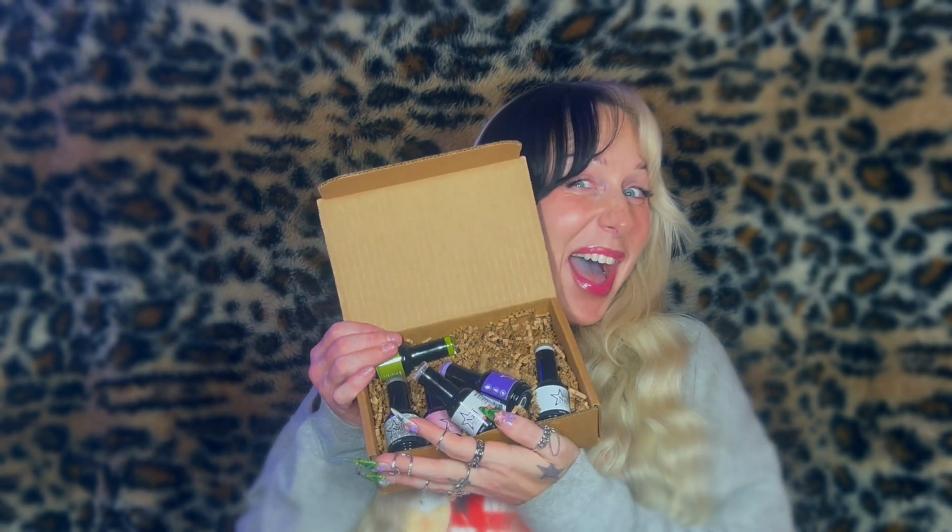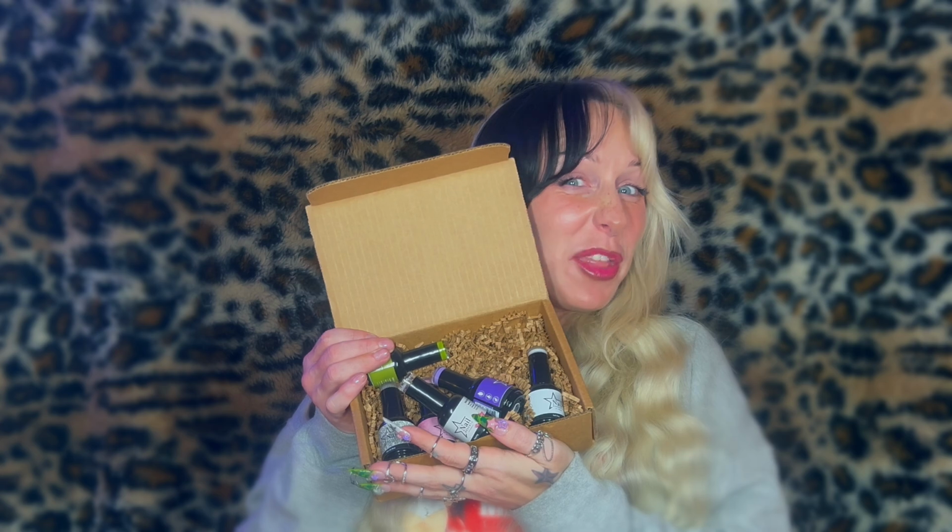You're gonna have to wait and see what they fully look like, but I got all these colors and they're pretty. They're very pretty. So you'll have to wait and see what I think of them.